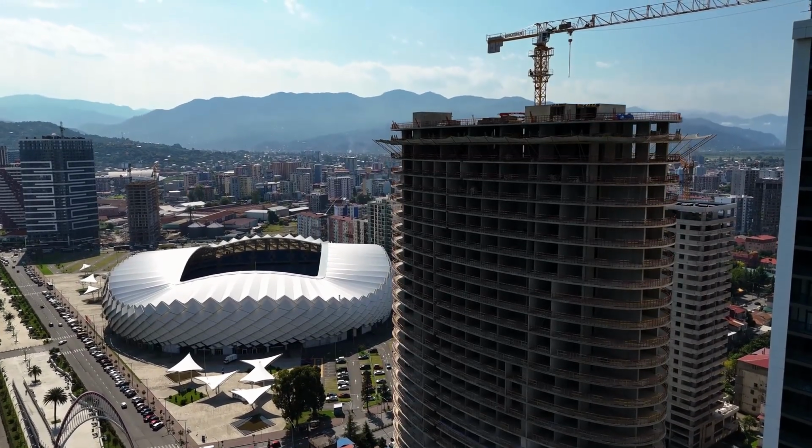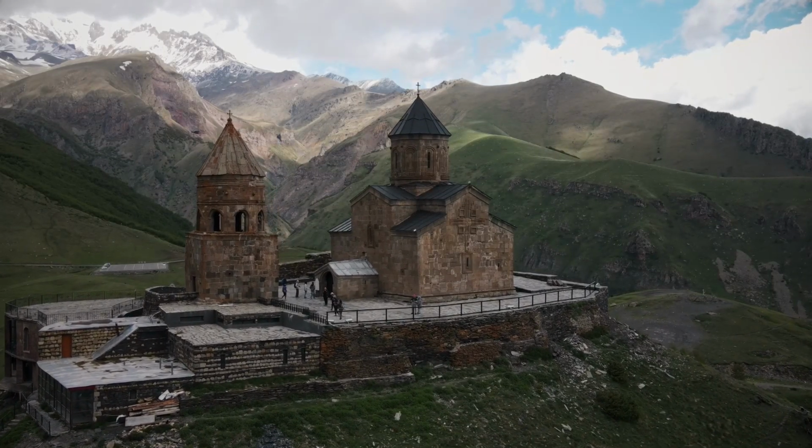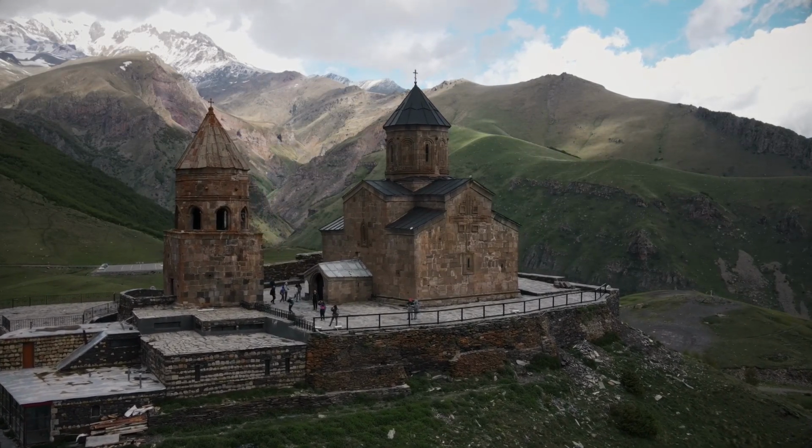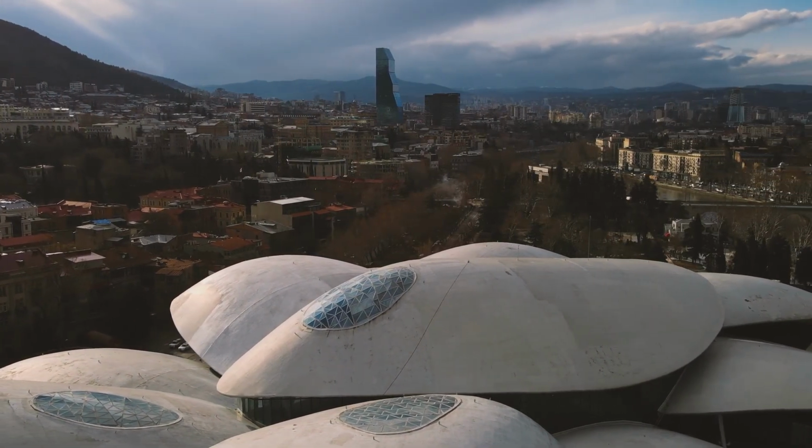And as always, if you're planning a trip or a move, remember to research for yourself, since schedules, prices, and rules can change. Let's start in Tbilisi, Georgia's vibrant capital.